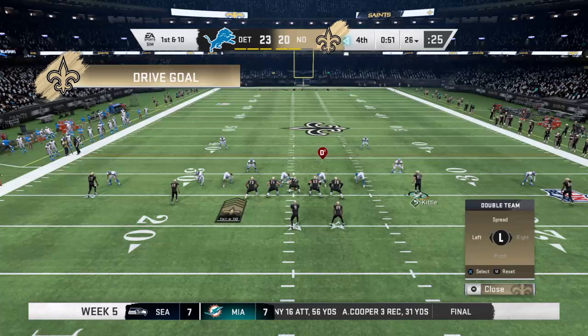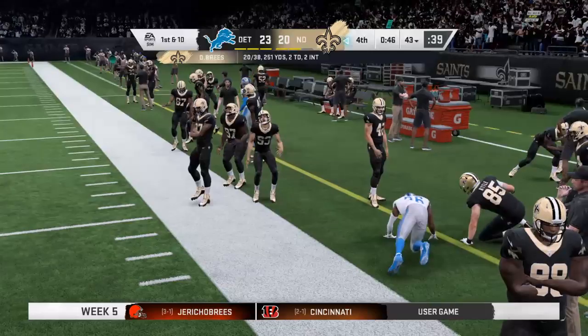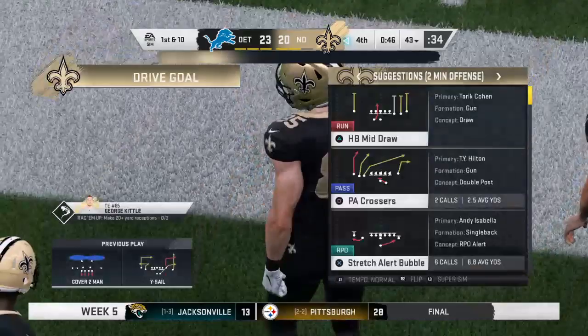To throw is Breeze. That's to the right side, complete to Kittle. Successful start to the drive, 17 yards, and moves the sticks. They got exactly what they wanted there. Out route, catch, get out of bounds, stop the clock.